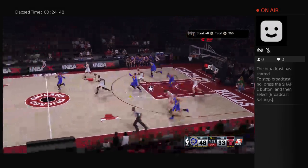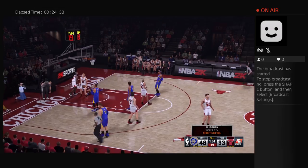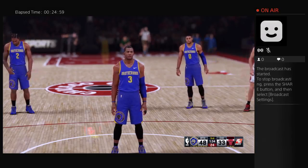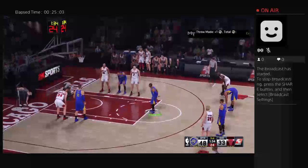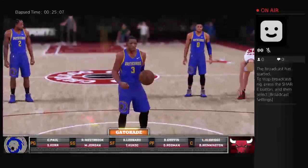Westbrook with the steal. And here we go. Paul heading to the hoop. And foul called as he misses. He'll go to the line and shoot 2. It's going to be on Michael Jordan. And let's get your take, guys, on the scoring breakdown for Richmond. Fantastic passing. We saw it in the first half, and it's carried over here in the second. I've been impressed.